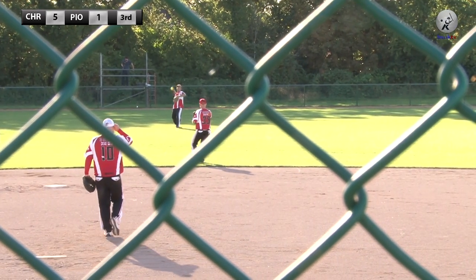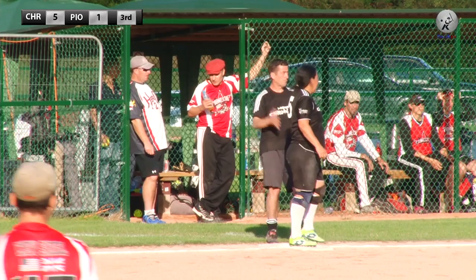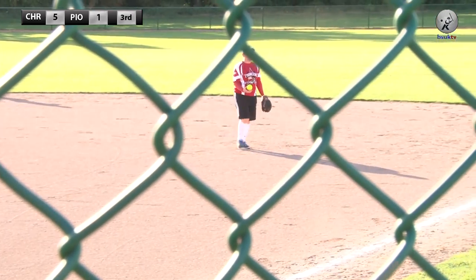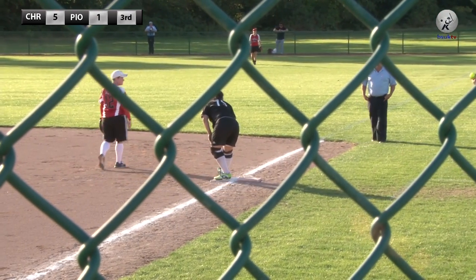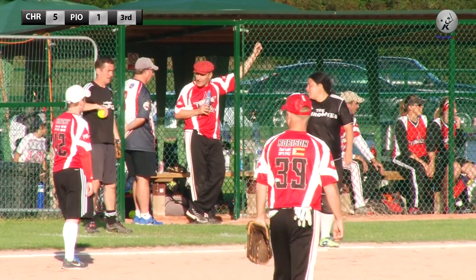It's a nice bloop single to center field for Mo. She'll stay at first base. There's still only one out. If you're just joining us, it's 5-1 now for the Chromies against the Pioneers. And we have a runner on first. Next batter up for the Chromies.